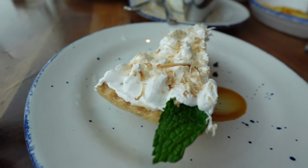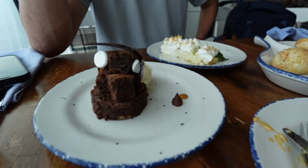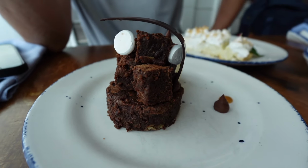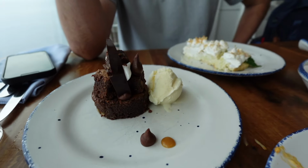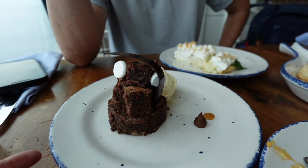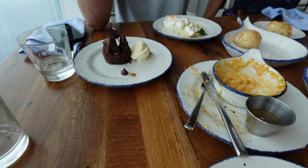Alright guys, we got the dessert. This is the chef special coconut cream pie. I also love this one. What is that one? Brownie. The brownie cake. Oh, the design of this is super cute. I think it's some sort of animal, a pig thing. It has two eyes or something, and that is a little ice cream dot.